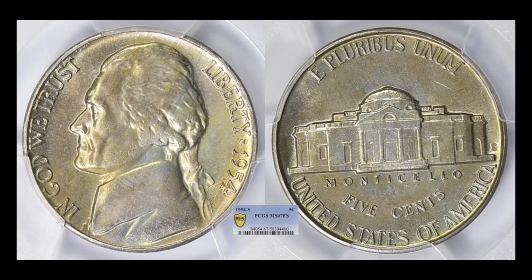So this one right here, 67 full steps. That grade is an insane level. It's got some of this original, what could be album toning on there. But this one, again, not the highest grade I've seen. The safety net floor on this one has all of the relevancy that you could possibly want from this, at $10,068.75.